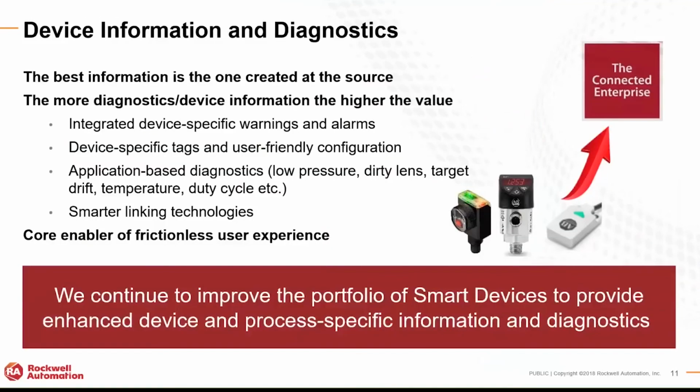Device information is definitely coming from the device itself. The best info source is the device itself. Low pressure: the pressure sensor is going to give that info. Dirty lens. Proximity sensor, where the target has drifted farther away than the specified sensing range. Temperature sensor. So all these things are coming from the sensor. So the best info is coming from the sensors.